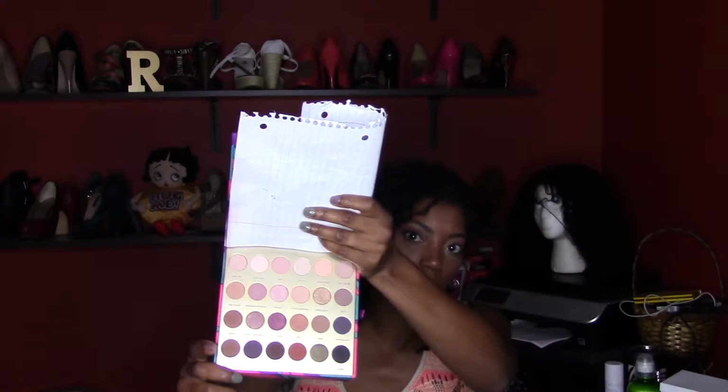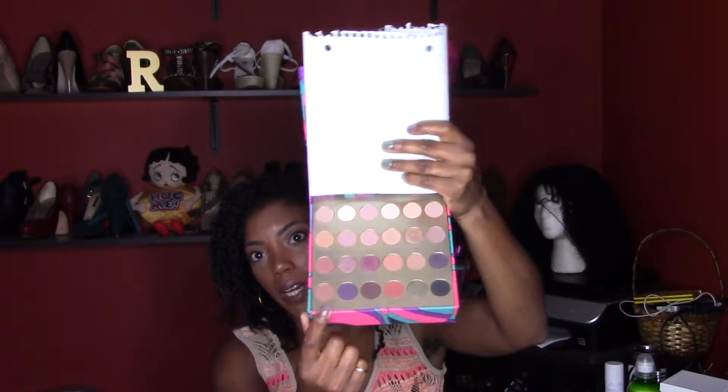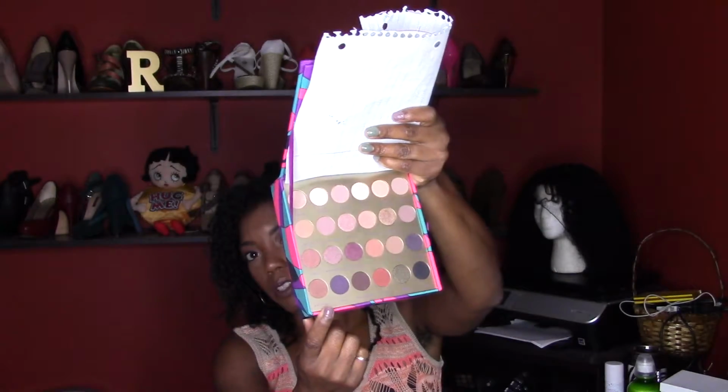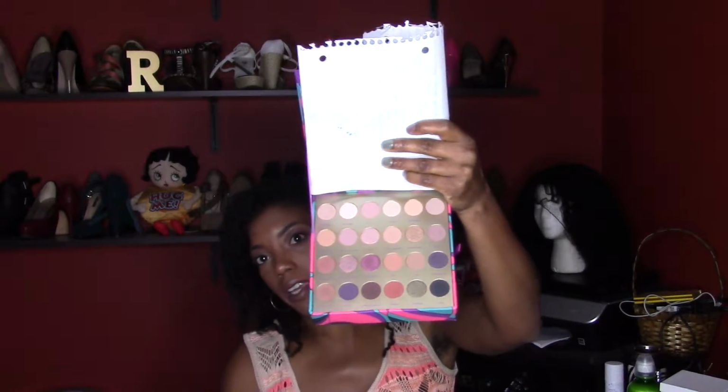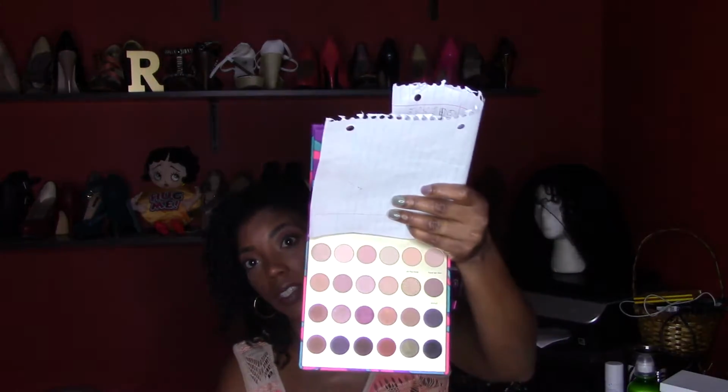So with this palette, I wish I could find something to cover this. I've got a piece of white paper. I know that this is crazy, but I gotta cover this mirror because I really want to talk about these shadows. There are some nudes in here and some really pretty colors. Especially when you get to the bottom, there are some colors that are just phenomenal down there. And I really think this is a really nice palette for someone that is maybe a beginner in the makeup world.